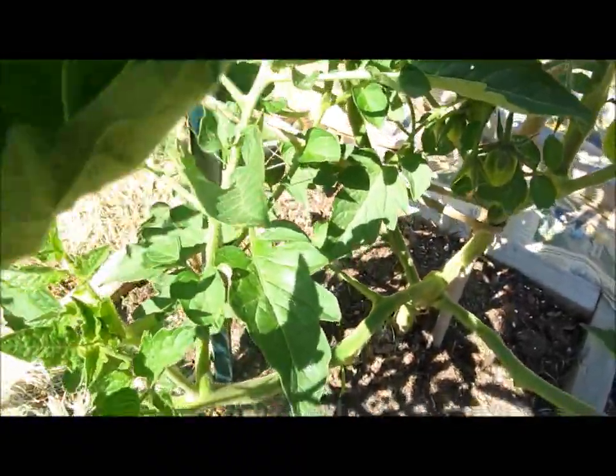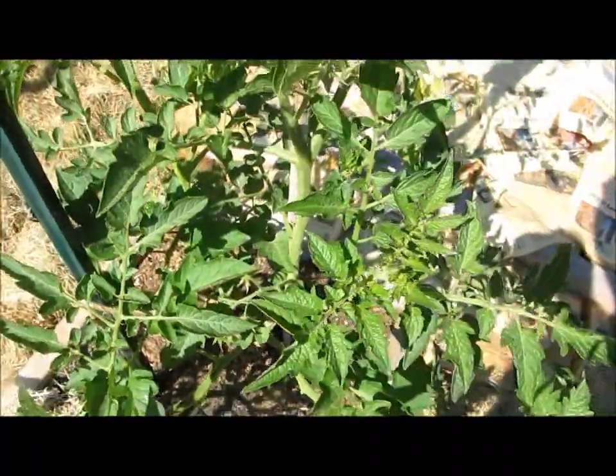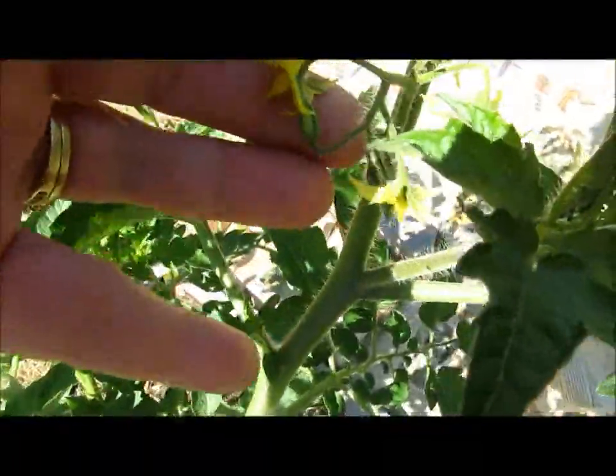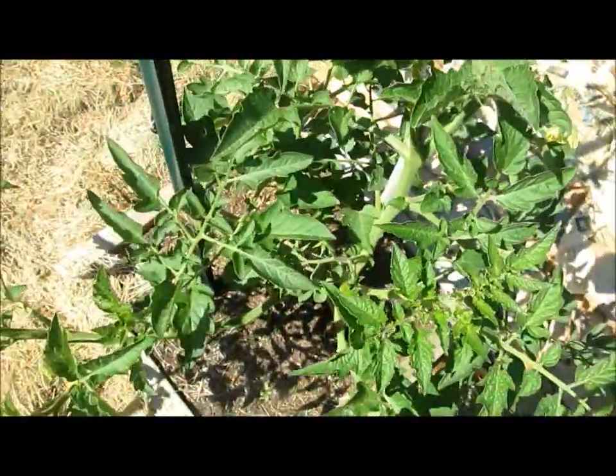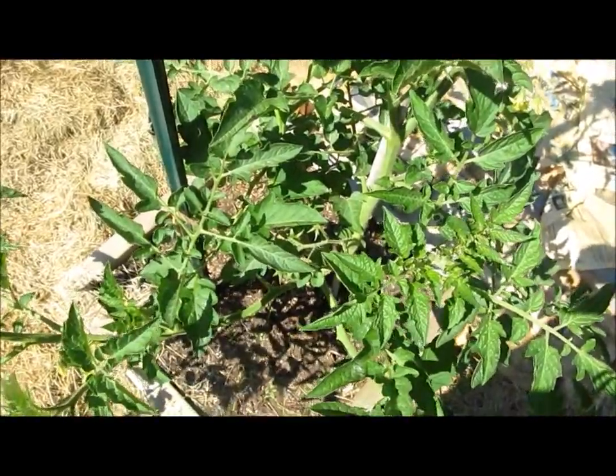I want to make a real nice paste, and I want to make a nice sauce. So, many flowers. Lots of flowers. This means they're doing well, and we're going to probably have a lot of tomatoes.